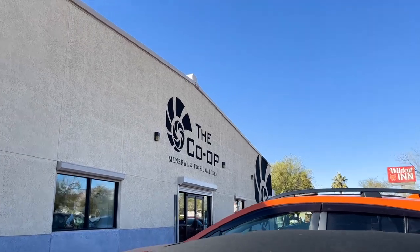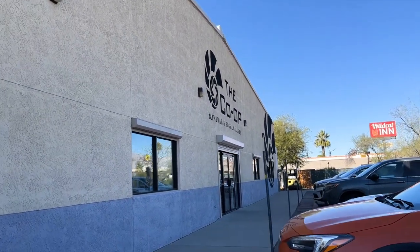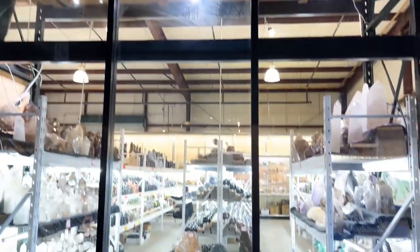Okay, so the next place we are going to is the Mineral Co-op. This has fossils too. Let's go see what's inside. Whoa, this place is huge. So there's tons of crystals all the way down the halls. So let's go in.